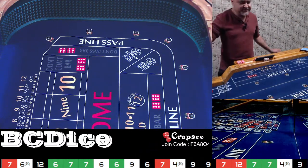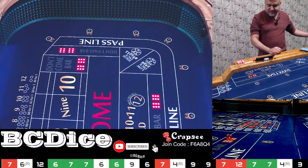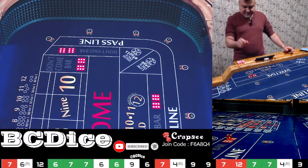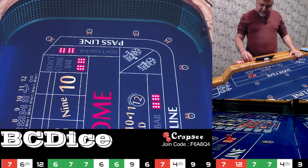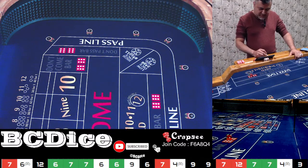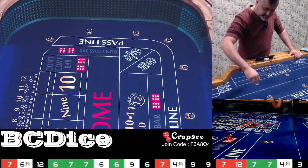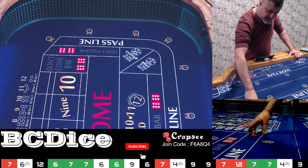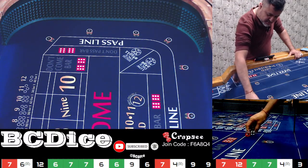Everybody is different, but for me, more often than not, after I establish points, something happens. This is why I always have a red chip, and I tell myself, okay, the next chip I'm probably going to get a regular point. Sometimes I do get it back to back, so I will press it at least a unit or two. Let's press it. Let's go for a $20 horn, and let's see what happens. It's just odd. I don't know why.